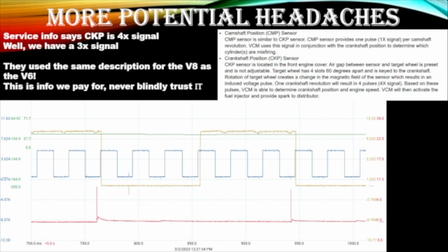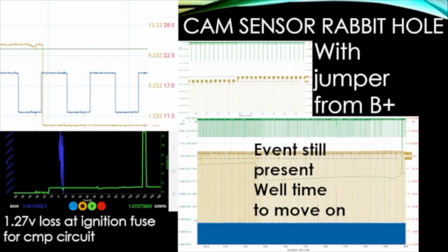Another weird thing I found in the service information was it said that we had a 4x signal for the crankshaft sensor. And on the scope, you can see that we have a 3-time sensor, which means there's 3 pulses per revolution. So that could throw you off and waste a bunch of time. But really all they did was copy and paste the crankshaft sensor information from the V8, which does have 4 pulses per rotation. But because this is a 6-cylinder, we have 3. So on to the next page.